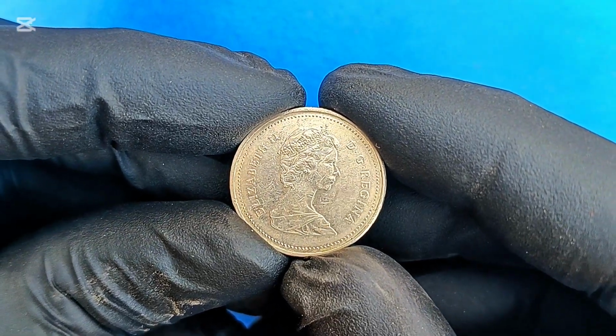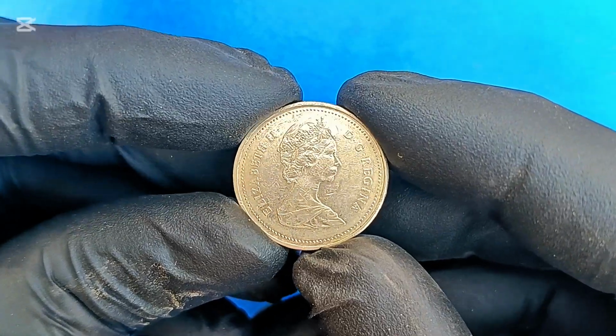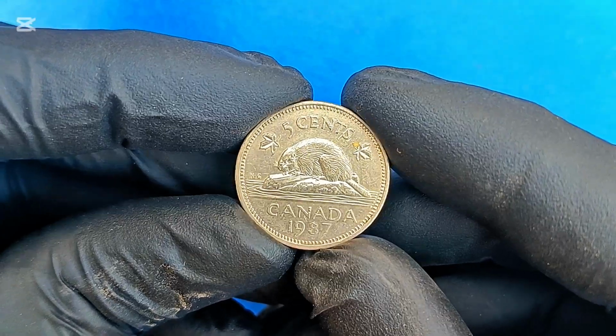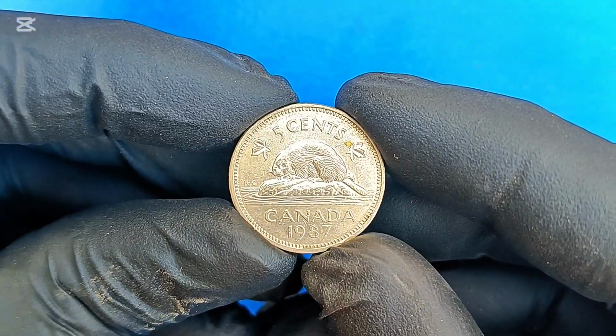subtle yet significant changes. The obverse side showcases the familiar image of the Queen, crafted by Arnold Machin, a design used from 1965 to 1989. It reflects a youthful yet regal monarch, symbolizing continuity and stability in the realm of Canadian currency.